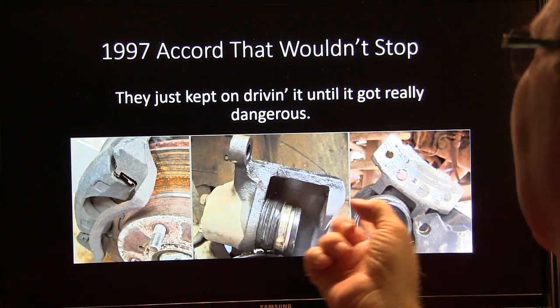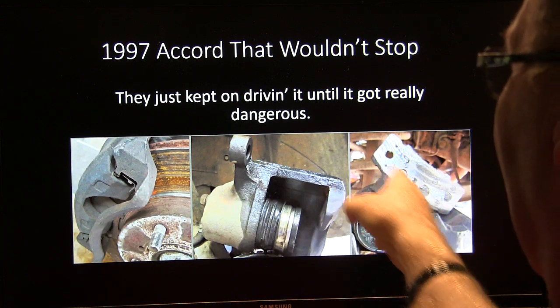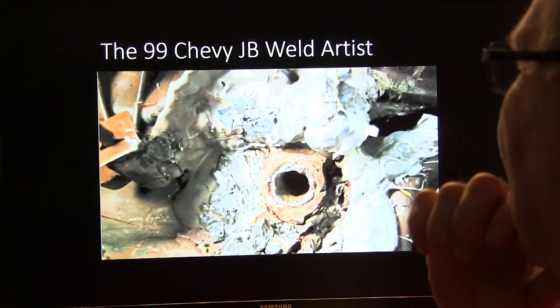They just kept on driving until it got dangerous, and they just kept stopping it until it wouldn't stop. There was nothing left, you know. And so anyway, we wound up having to redo the brakes on that one.